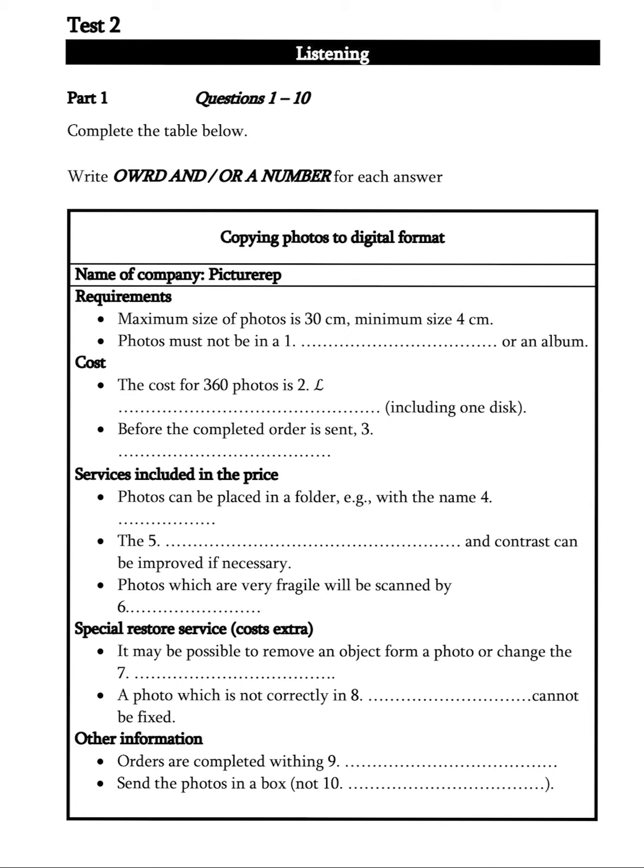OK, and some of the photos are actually quite fragile. They won't get damaged in the process, will they? No, if any look particularly fragile, we'd do them by hand. We do realise how precious these old photos can be. Sure. And another thing is we can make changes to a photo if you want. So if you want to remove an object from a photo or maybe alter the background, we can do that. Really? I might be interested in that. I'll have a look through the photos and see.